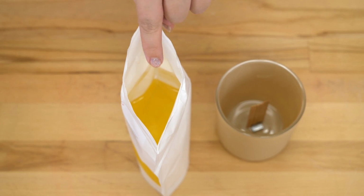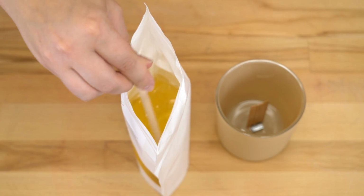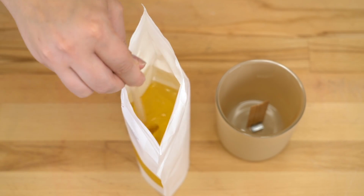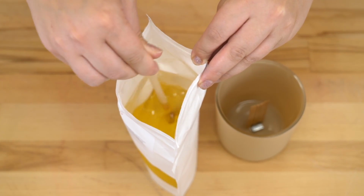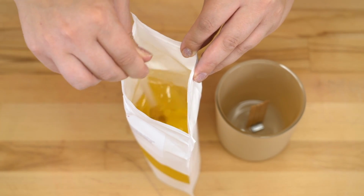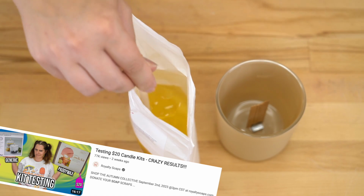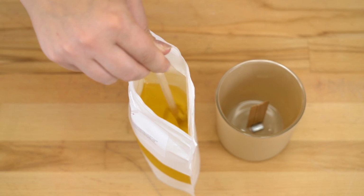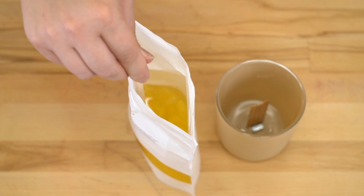That's 1 ounce of fragrance oil into 11 ounces of soy wax. So a lot of fragrance. This is gonna be a very strong candle. And then we're going to mix this for 2 to 3 minutes, which is how long you need to mix pretty much anything. If you remember the candle kit that we did from Michaels, from Patty Wax, they also had us mix it for 2 to 3 minutes. And that's just because it helps the fragrance molecules bind to the wax.